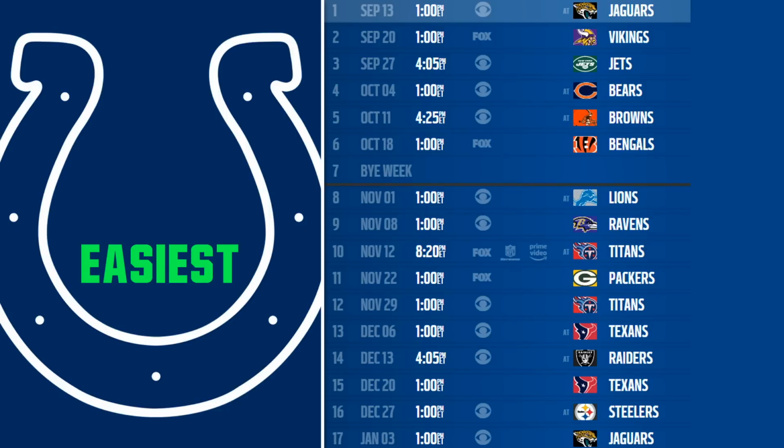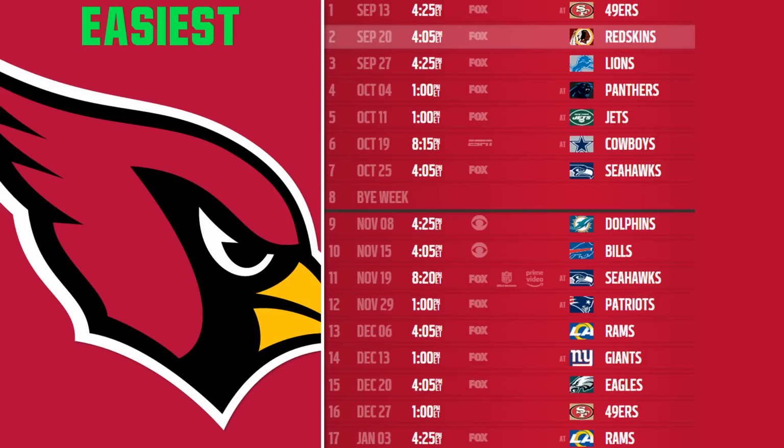I really like the schedule for the Colts. They're right there at the top for easiest schedule, one that stood out. The other one, and probably back and forth, but probably the one I would give the crown to for easiest schedule, best layout, it's going to be the Arizona Cardinals.